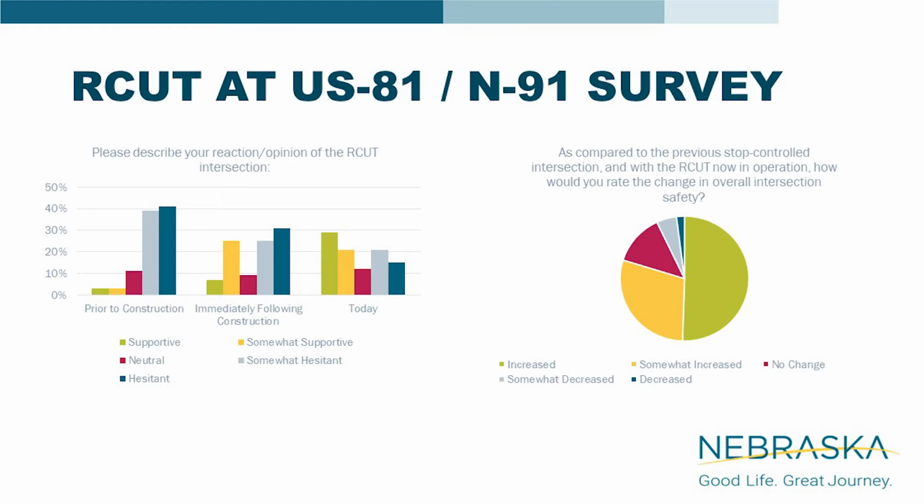We also completed a survey recently with the people in the area of the RCAT around Humphrey. We wanted to ask them their thoughts about the RCAT now that it's been operational for a year. One of the questions we asked was their opinion about the RCAT intersection. Before we had the RCAT in place, 80% of the people were hesitant or somewhat hesitant about the RCAT. Now with our survey, we see that 50% of the people are somewhat supportive or supportive of the RCAT. One of the other questions we asked was how they felt about intersection safety now that the RCAT was in place. As you can see with this pie chart, over 75% of the people feel that the overall intersection safety is increased or somewhat increased with the RCAT intersection.